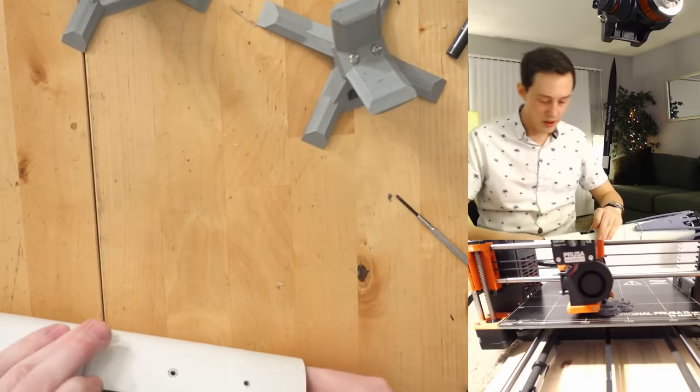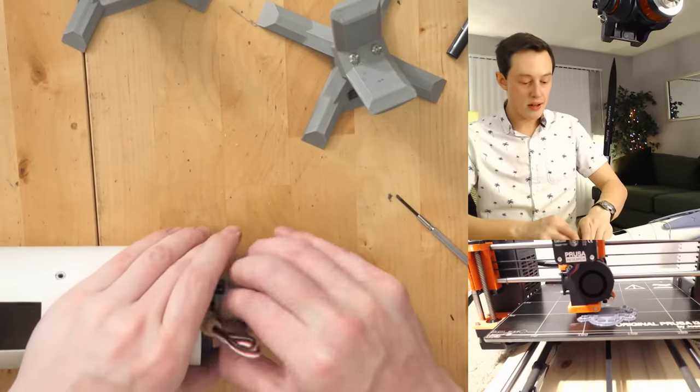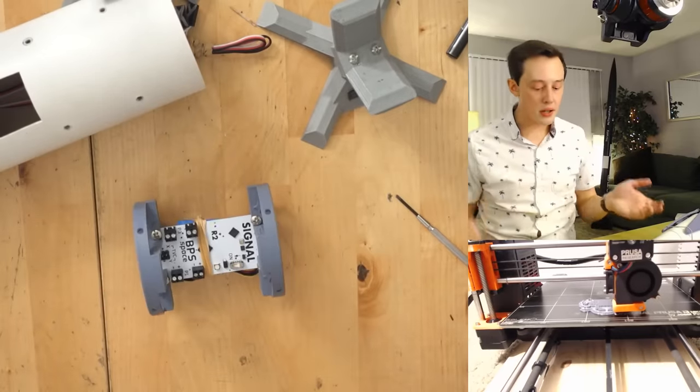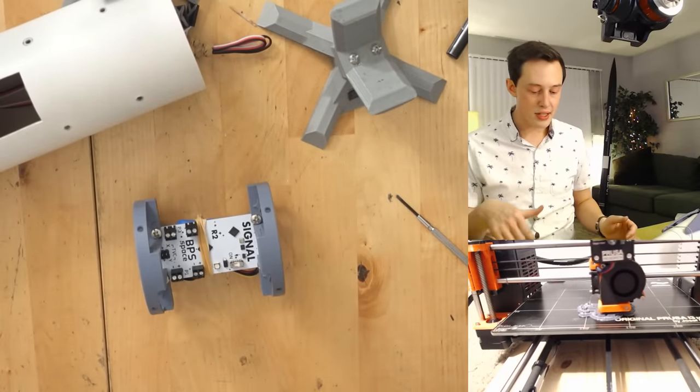And that looks pretty good. Oh, wait, hold on. We have two other things to connect here. I totally forgot about this. Now, I do think we are not going to do legs on this. I'm pretty sure we're just going to ditch the legs for this flight.